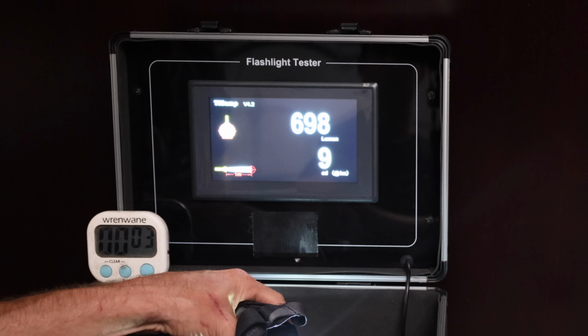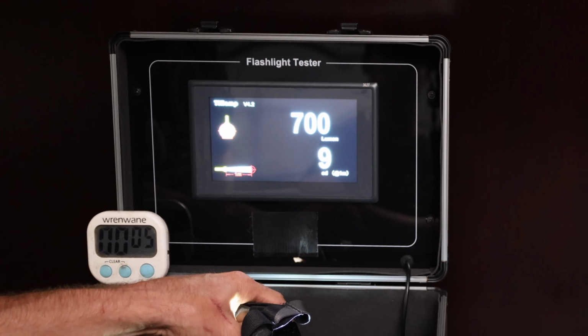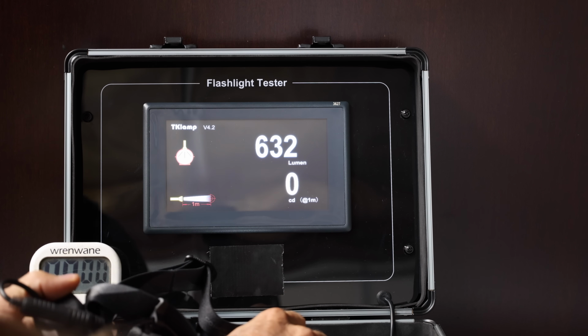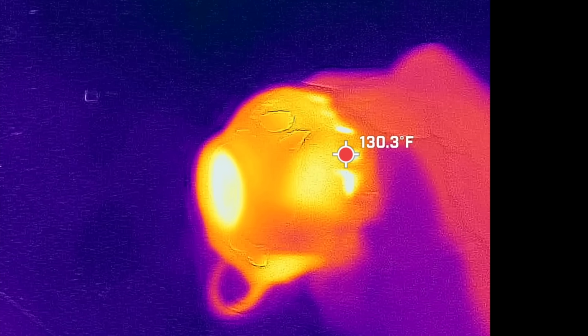And the Princeton Tec offers several light settings. Using the most focused and powerful beam, the Princeton Tec isn't nearly as powerful as many of the other lights. It is rated for 550 lumens, and it did better than advertised at just over 700 at the start of the test and just under 700 at 30 seconds. It's now at 632 lumens at 15 minutes, and it's around 130 degrees.